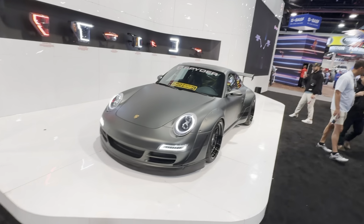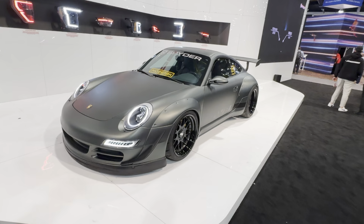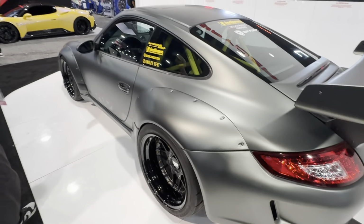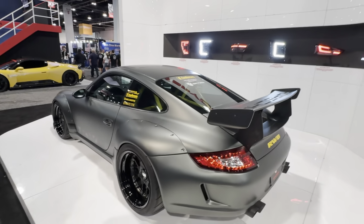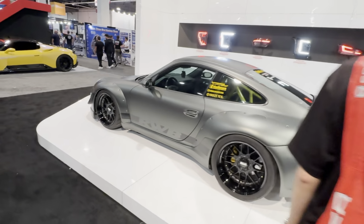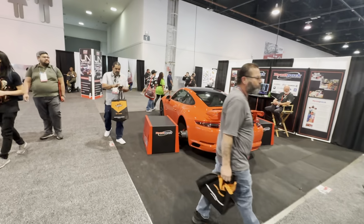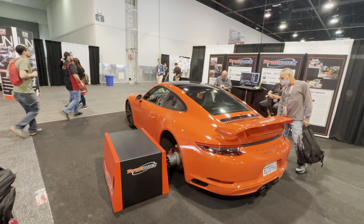But this though. This right here is the exact dream build that I want, guys. 997 RWB. This is the one I want, guys. Just look at... Oh my gosh, bro. I'm geeking right now. This is the one. This is the exact one, guys. My gosh. Oh, now imagine if they did a live demo of this thing, just to hear this thing roar. That's so sick.